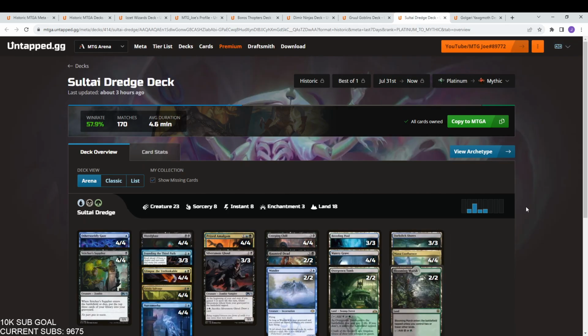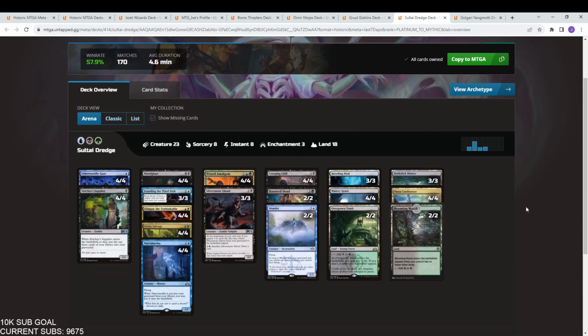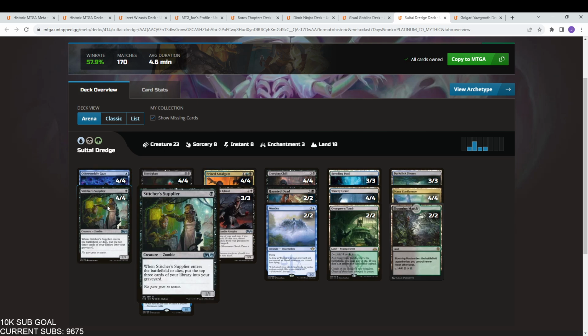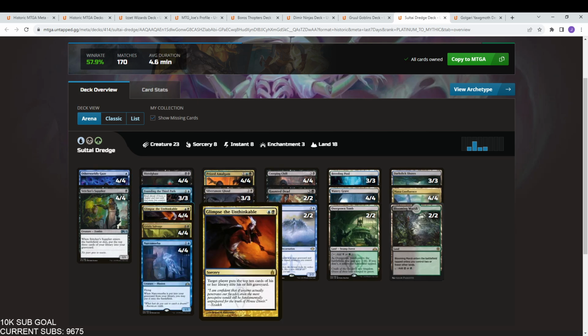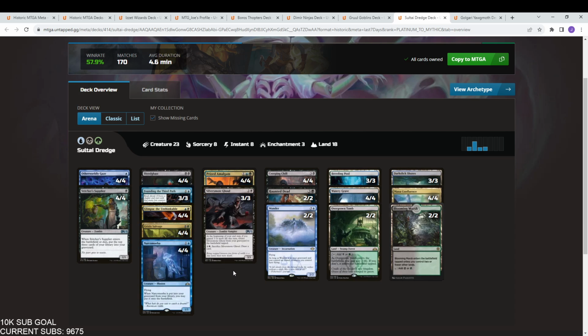We'll then go to Sultai Dredge. So this is the Sultai variant of the deck itself. 58% win rate. And this deck is about self-milling yourself from the library. So things like Otherworldly Gaze, Stitcher's Supplier, Founding of the Third Path, Glimpse of the Unthinkable targeting yourself, and Grizzly Salvage all play into this effect here.